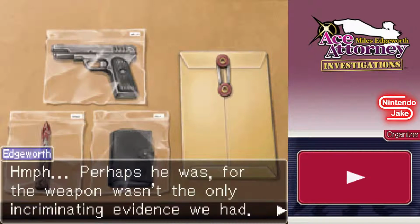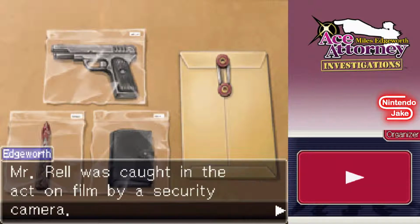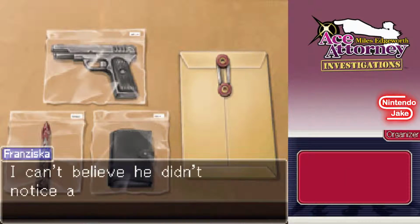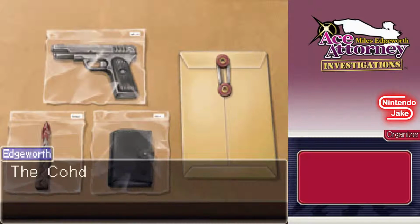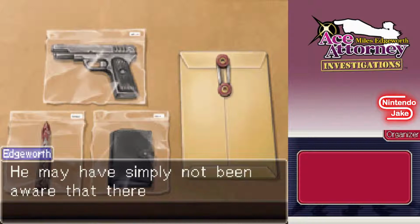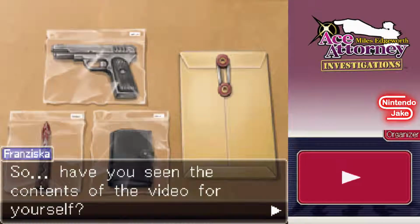Perhaps he was, for the evidence was the only piece of incriminating evidence we had. Cyril was caught in the act on film by a security camera. He was even a bigger simpleton than I thought. I can't believe I didn't notice the security camera. The area was supposedly very well designed. Maybe somebody had not been aware that there was a camera in the area. So have you seen the contents of the video for yourself?